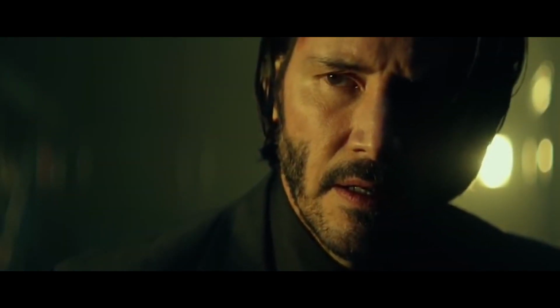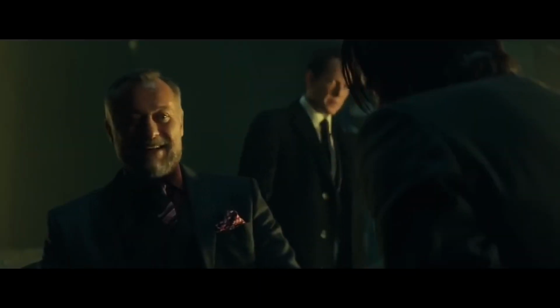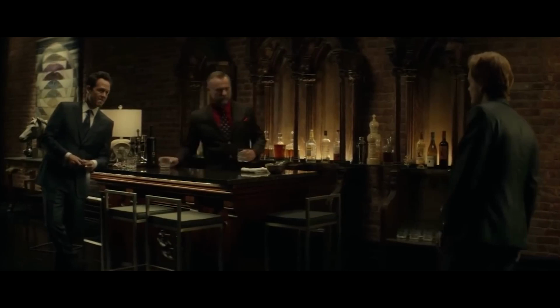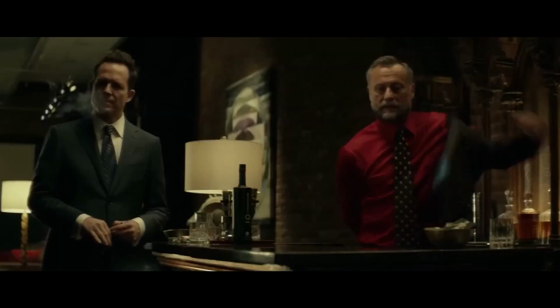His character was eventually killed by John Wick at the end of the first John Wick movie as punishment for his son Yosef Tarasov's crimes. You probably didn't know this, but Michael Inkfist died of lung cancer in 2017 before the third John Wick movie was released. His death was written into the script and his character was killed off.